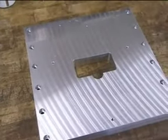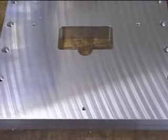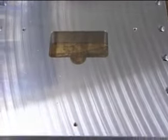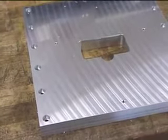Oftentimes a part has to be sent to a number of different machines before it's completely done. Obviously you can only do so much from one side of the part. Oftentimes you have to drill holes from the sides or from the back side.